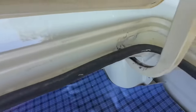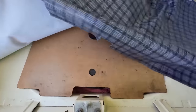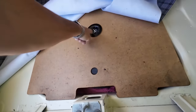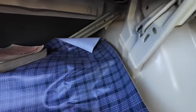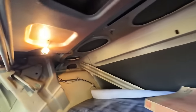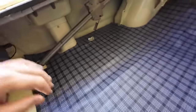Seal looks good in the trunk. The jam looks clean. Let's look under this. Oh, very nice. We got it bolted down. There's a towel down there and a spare tire. Old service manual. Package tray looks awesome. This mat looks new. Jack.